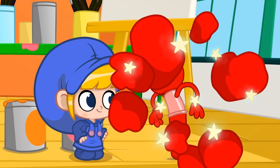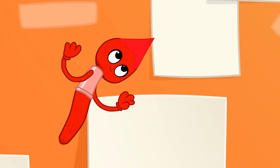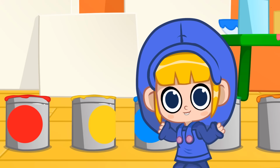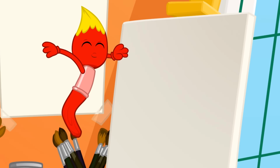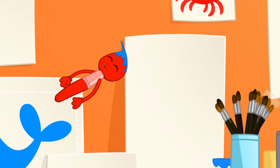Now let's paint animals that have these colors. Red is the color of a crab. And a ladybug. And yellow is the color of a little chick. Or a dangerous leopard. A blue animal is a whale. And there are blue butterflies. Like a butterfly.